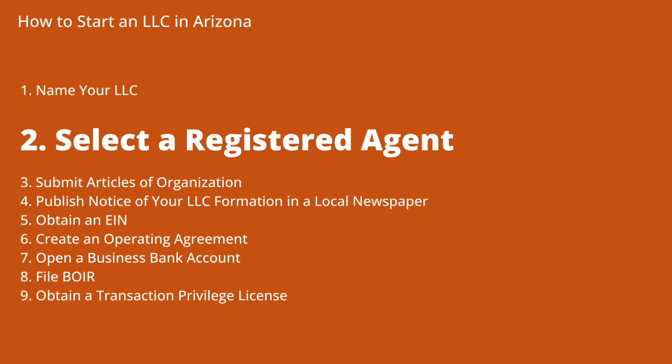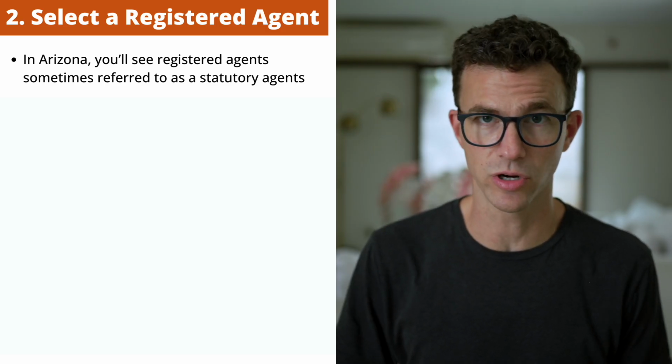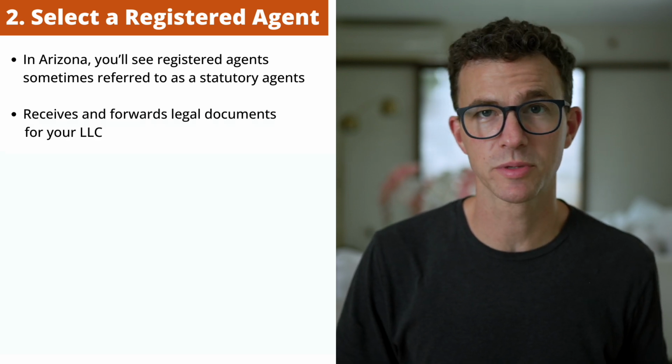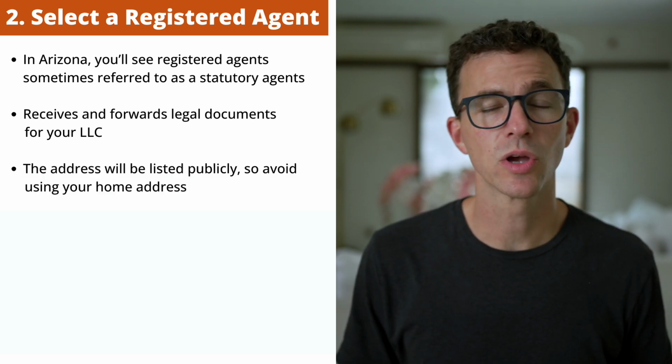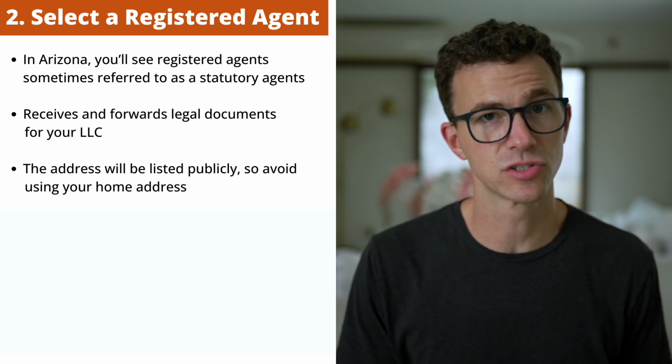Step 2, select a registered agent. In Arizona, you'll see registered agents, sometimes referred to as statutory agents. This is a person or business that will receive important legal documents and notices from the state on your behalf and forward them to you. This address will be listed publicly, so I wouldn't recommend being your own registered agent and using your home address as your registered agent's address.